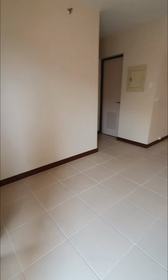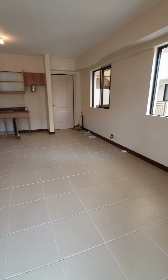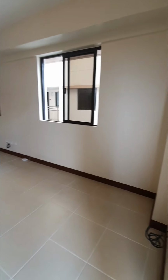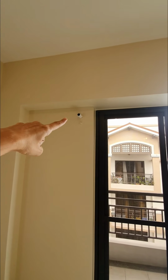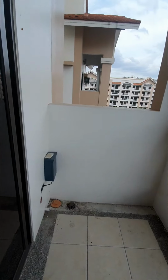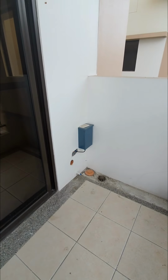So here you are again. So this is how it looks like from this corner. Okay, if you want to install an aircon here in the living area, this is for the split type. Okay, so that is where the split type aircon will go. And then the breaker and the condenser will be in this area.